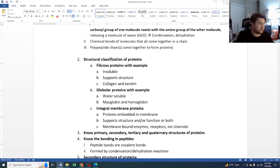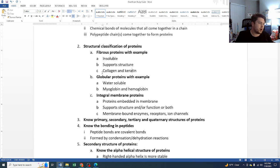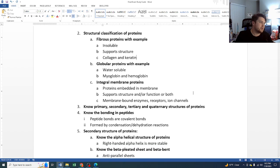Okay, so we have a couple different structural classifications of proteins. We can have fibrous proteins. Those are insoluble and they support structure, like collagen and keratin. Collagen is in a lot of our connective tissues, and keratin is in our nails, skin, and hair. Globular proteins are water soluble, such as myoglobin and hemoglobin. Just remember the globular are the globins.